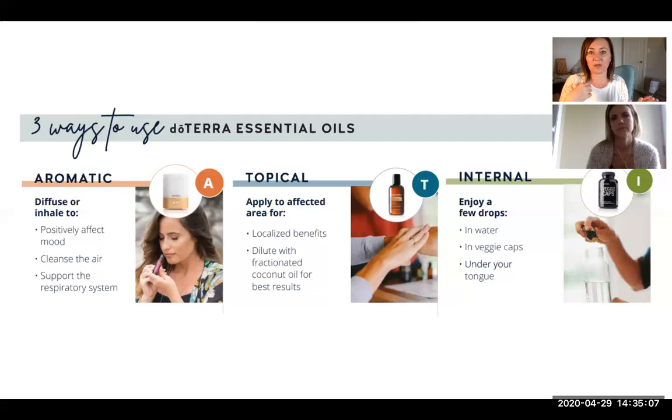Another way, a third way that you can do it, and I do this with my frankincense as well as an oil called copaiba, put it right under my tongue.